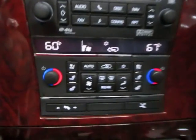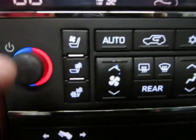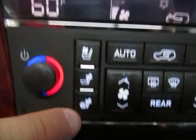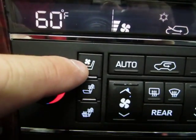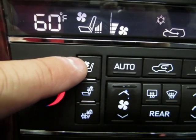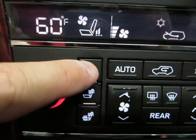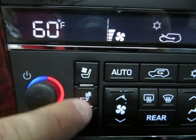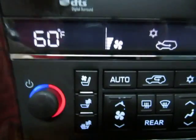All right, you got heated seats and cooled seats. This one here is to cool the seats. This one here is to heat the backrest. This one here is to heat the entire seat. And it's going to display right here. Press it once for high, again for medium, one more time for low, and if you press it again, it turns off. And these do the exact same feature, except that clearly this is cooling and these are heating.